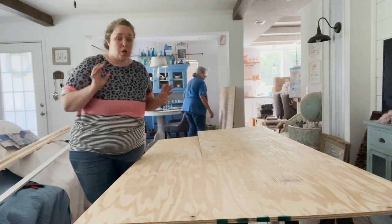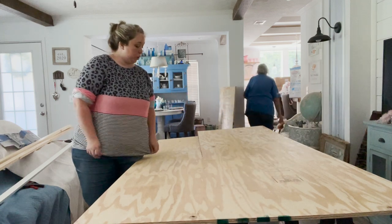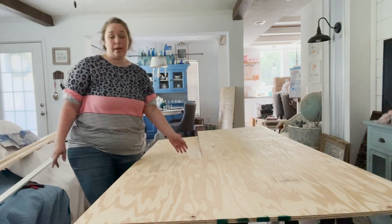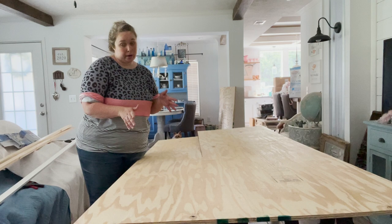All right, y'all. So we just cut the second board. We're going to cut the third one. So what we're doing is we're cutting 53 long by 30 deep. And these are going to be the three big shelves. So these are the hardest parts to cut.